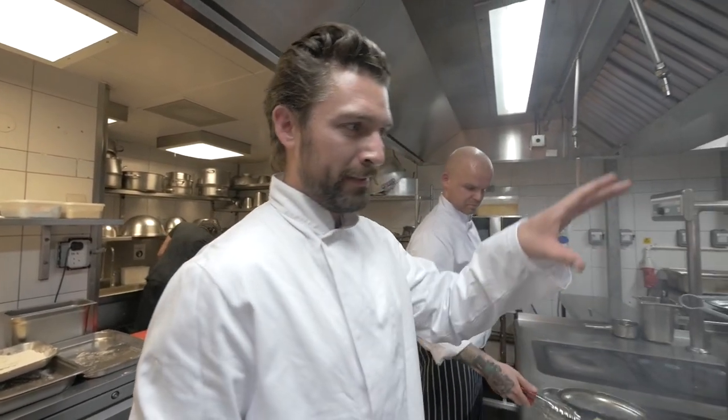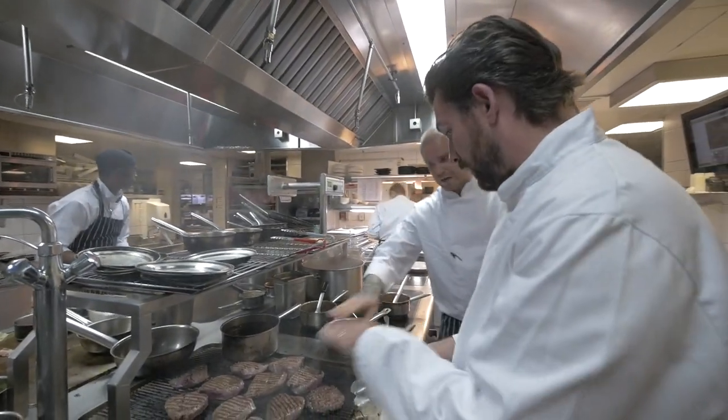Look at this. They're going to sit there for a little bit, and then just before we take them out, they go in the oven. Perfection. That was cool. That was amazing. That is it.